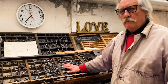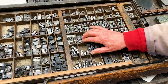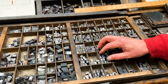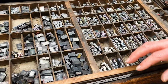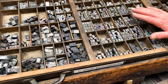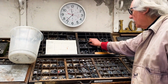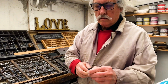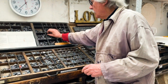So we go from the wood type, the big poster type, down to small metal type. When it gets to a size like this, it was cast in metal, lead mainly, an alloy, a mixture of lead and tin and antimony. It's very soft, but it's very durable. And this is put into a case, like the capitals are there and the lowercase are there. And this is very ancient type. You see, it's been very worn. Again, that's Victorian metal type. I'll still use it from time to time.